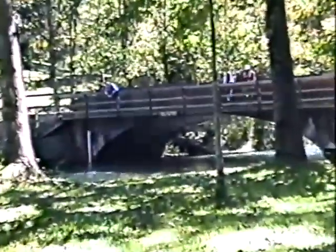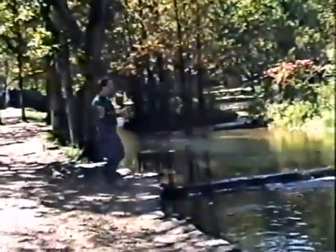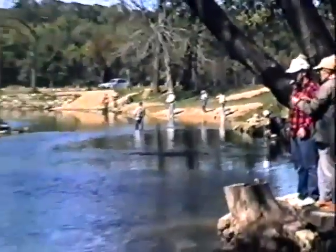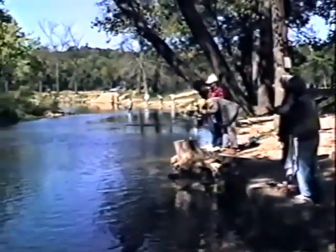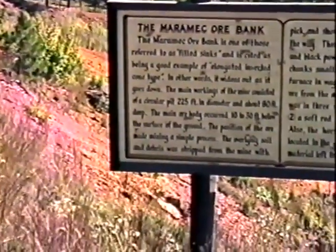Here we are, the bridge over the river, or over the stream. And again, they're up there on the bridge trout fishing. 1988. Alright, here's the hole. This is deep hole. Don't see no trouts being caught. Uphill here, down a gravel road to what they call the old mine area.